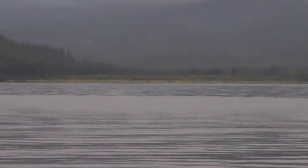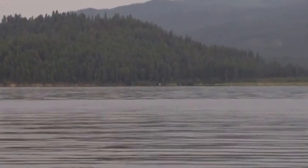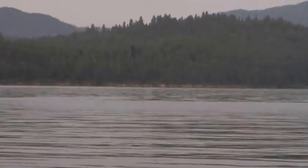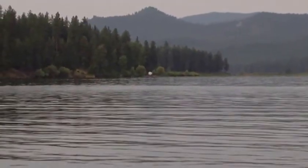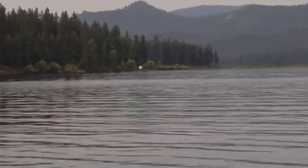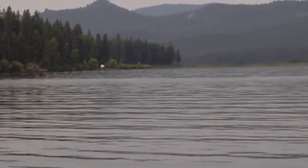There's a boat, that little white dot way out there. And I think that's a boat right out there, straight in the shot, little white dot. Hard to see. Pan over this way. That over there is like a separate campground or something, or it might not even be a campground, just a boat to camp at. That's all I can see this morning.